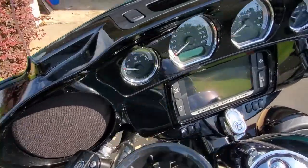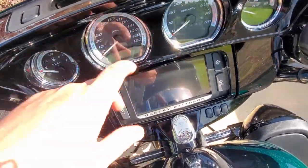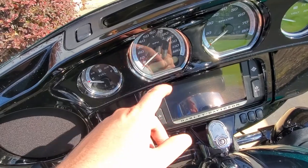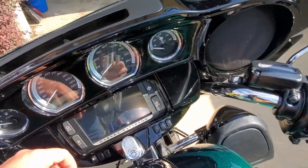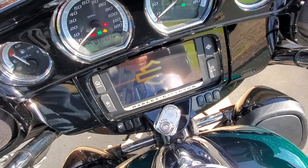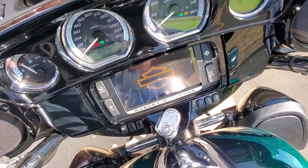But I really like the gauges. Compared to my old one, my old Ultra Classic, these gauges are so much nicer. The old ones were kind of backlit, like just an old classic car with just halogen bulbs behind. These are like LED backlit. They look really nice. Also, this has the touchscreen and navigation, which my old bike most definitely did not have.